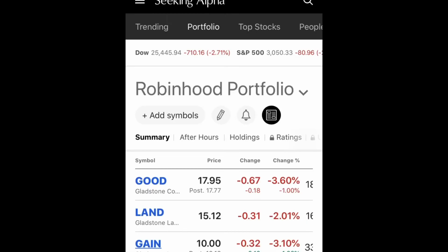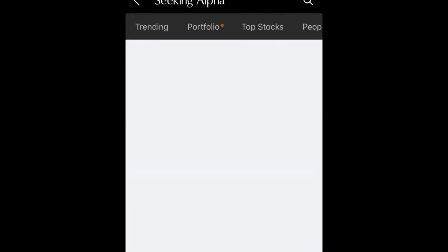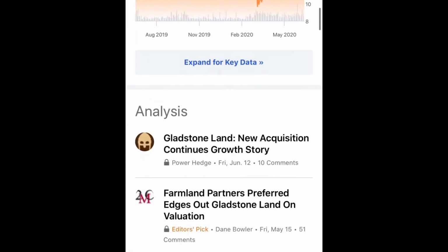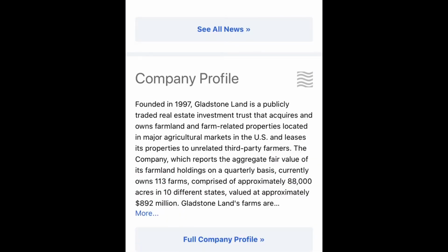So let's hop over to Gladstone Land, which is just that. I don't have any positions on this company yet. It's actually farmland. They own farmland and farm-related properties in major agricultural markets in the U.S., and they lease their properties to unrelated third-party farmers. So if you're into real estate, this is a pretty good way to get your hand on some farmland real estate without actually investing in farmland real estate.